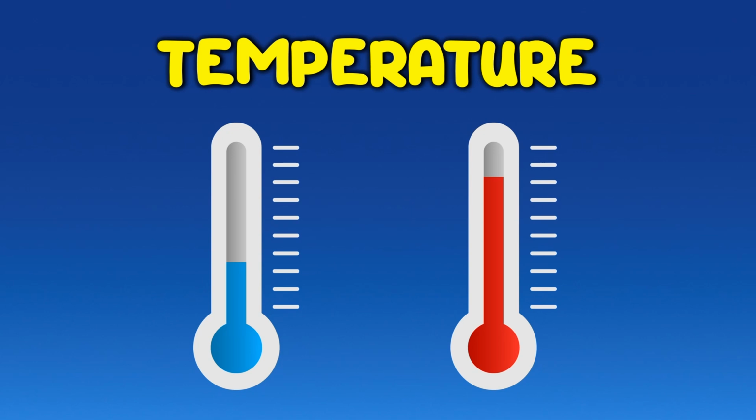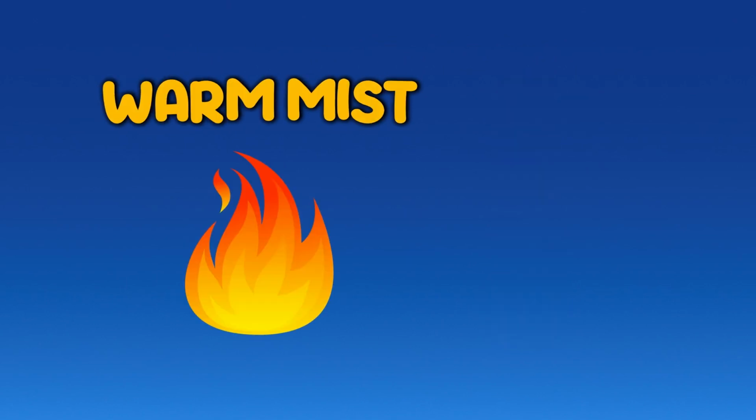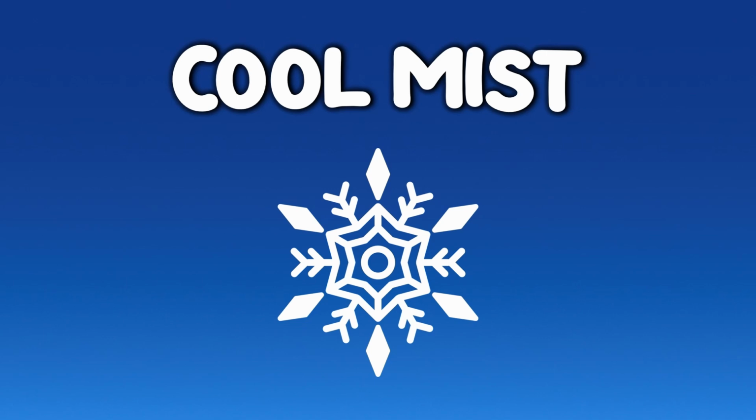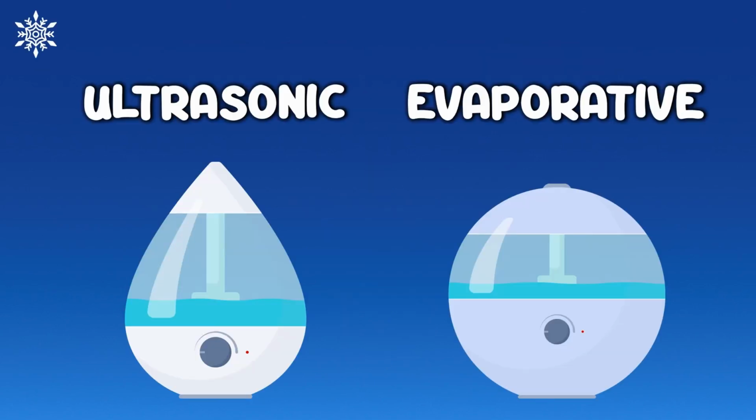Humidifiers are split into two types based on the temperature of the mist they pump out. Cool mist humidifiers spit out a chill mist, and warm mist humidifiers release a high temperature mist. Let's start with cool mist humidifiers. Here you've got two kinds of gadgets: ultrasonic and evaporative.